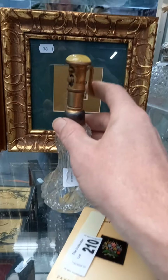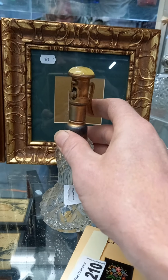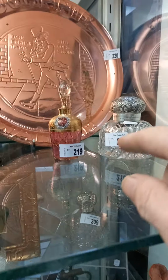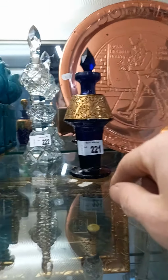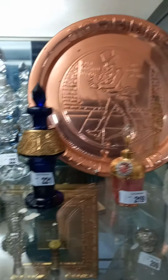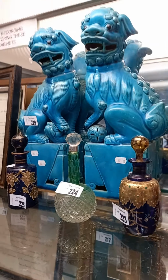Kind of like this one. The little sort of trigger. And it reminds me of Beaker from the Muppets. Cobalt glass. These are all lovely perfume bottles. Hallmark silver. Italian. Moser. This thing's a bloody weapon. Johnny Walker trays, the ripper. More lovely perfume bottles. Nice big pair of the Temple lines.